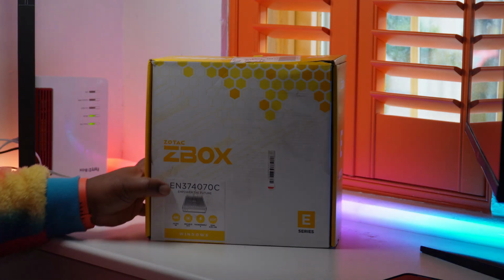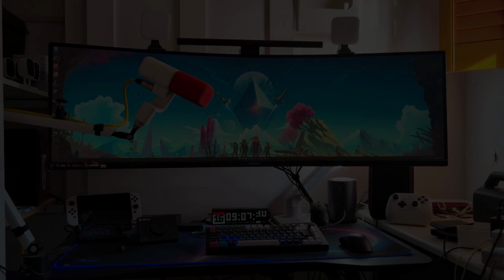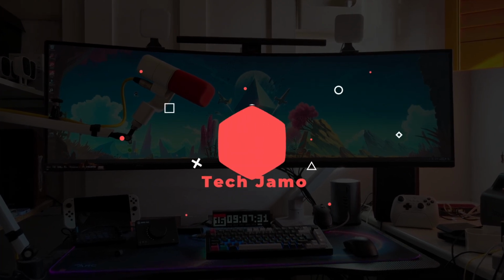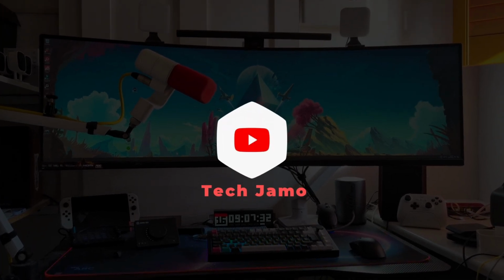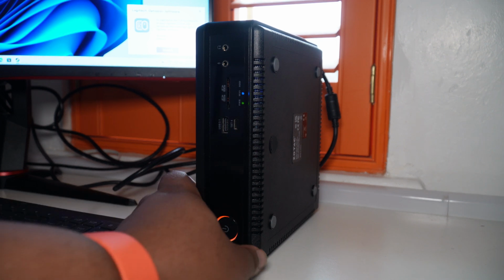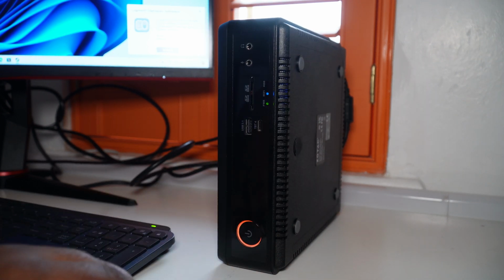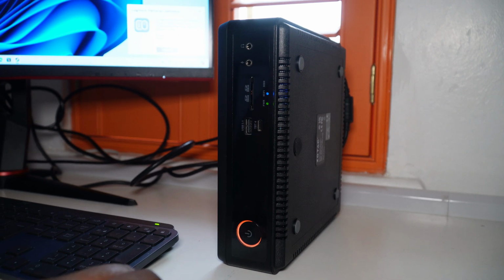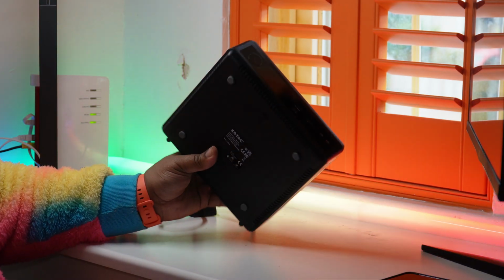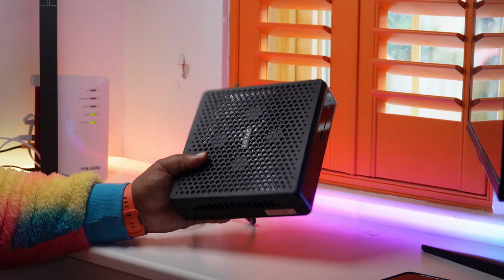How did they get this desktop gaming PC smaller than a PS5 and an Xbox, bro? Now right here we got the Zbox Magnus EN374070C Windows Mini Gaming PC, and as you can see it is much smaller than any Xbox and PS5. I'd say this is probably the same size as like a Nintendo Wii or a Nintendo Wii U. That's what it kind of reminded me of.